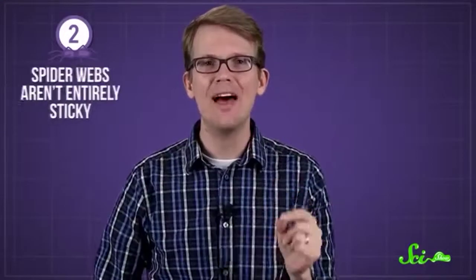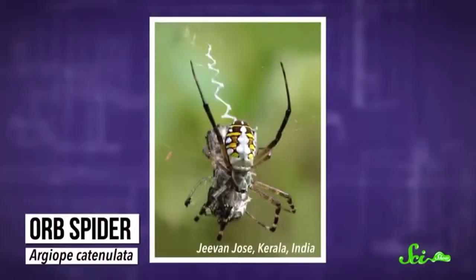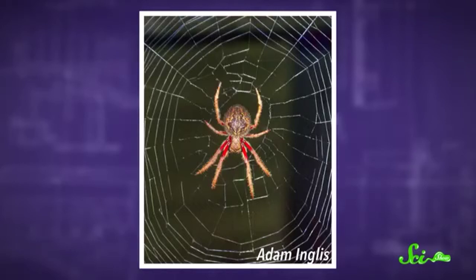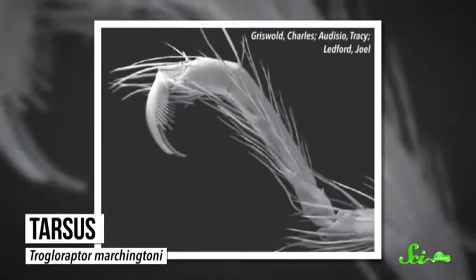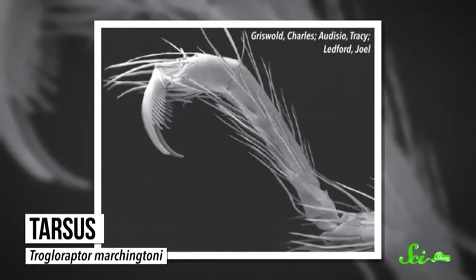Second, it turns out that a lot of spider webs aren't entirely sticky. Some arachnids, like the orb weaver, can make non-adhesive threads which serve as a sort of scaffolding for the spider to use to avoid the stickier parts of the web. Spiders use the hairs and claws on their tarsi, or feet, to grab onto these threads when maneuvering across the capture area of the web.